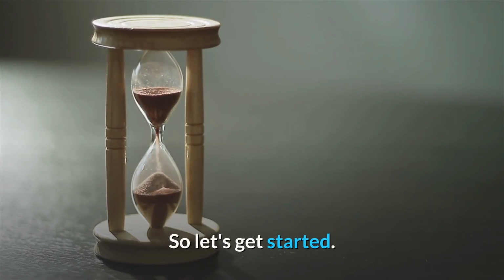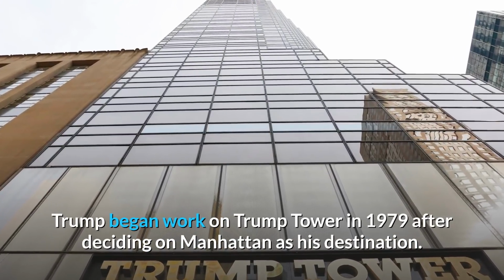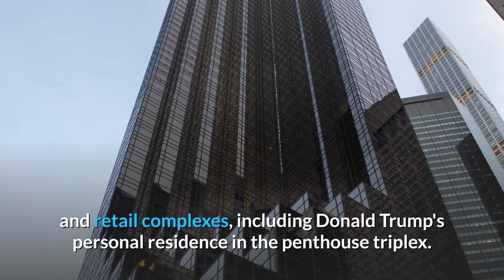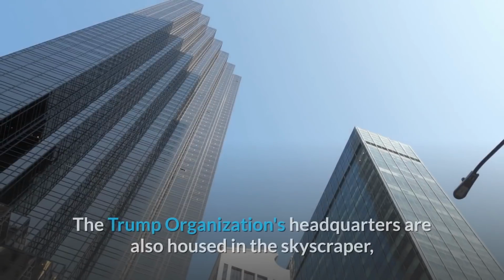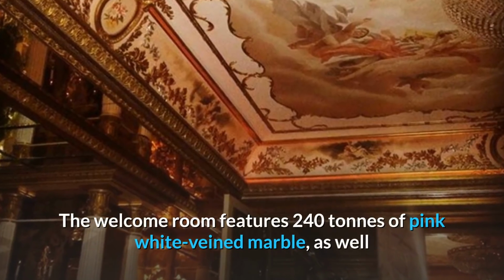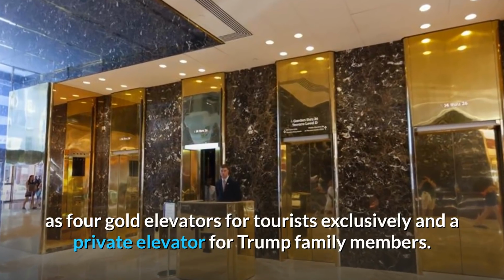So let's get started. Number 9. Trump Tower. Trump began work on Trump Tower in 1979 after deciding on Manhattan as his destination. The 58-story building, which used to be a department store, now houses upscale residential and retail complexes, including Donald Trump's personal residence in the penthouse triplex. The Trump Organization's headquarters are also housed in the skyscraper, which is known for its lavish decor. The welcome room features 240 tons of pink-white veined marble, as well as 4 gold elevators for tourists exclusively and a private elevator for Trump family members.